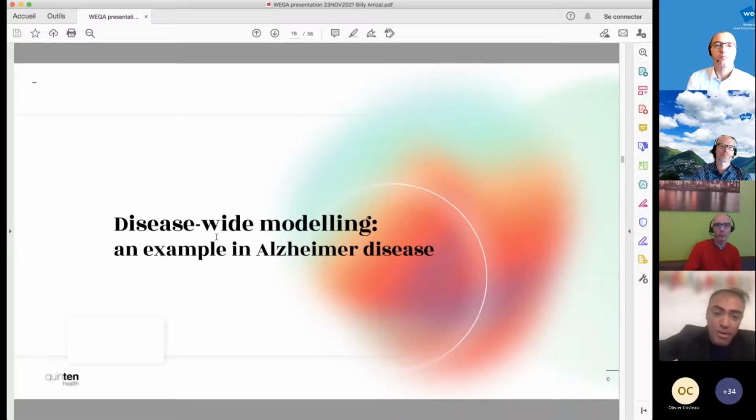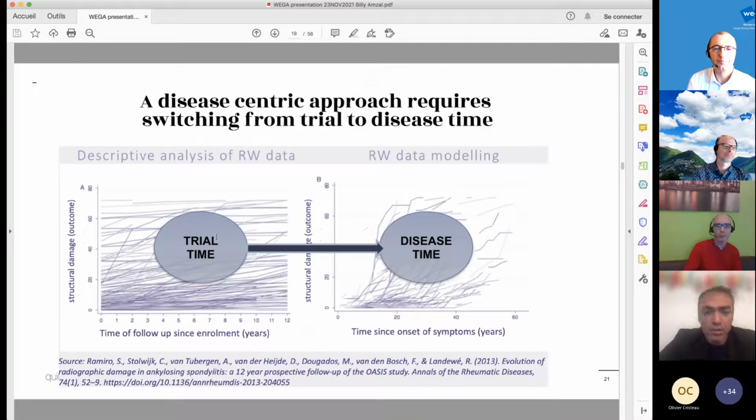And of course, once the severe clinical outcomes start to appear, then it may be too late to start a treatment. So there is this typical issue and challenge for such long-term neurodegenerative diseases. Disease-centric approaches would be a definitive asset in such a disease.